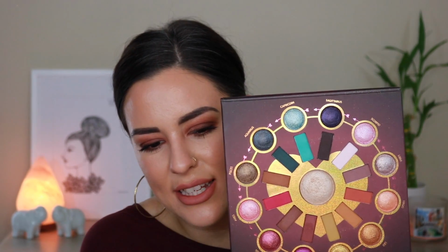The last palette is the Zodiac Love Signs palette from BH Cosmetics. I used this a few times after I did a review on it. The formula in this is gorgeous. The highlight shade in the center is delicious. I really, really enjoyed this palette, but there's something about the layout that turns me off. I feel like it's a lot of wasted space. That would be some feedback that I have. I think it's cool and it's innovative and I get it. I love how the corresponding shades are there. I just don't love it and I feel like it kind of deters me from reaching for this. So this is one that I think I am going to let go of.